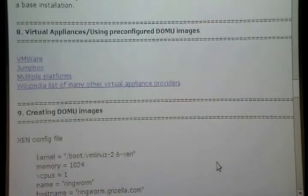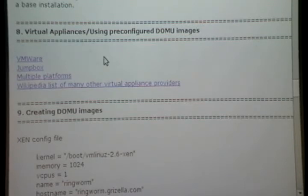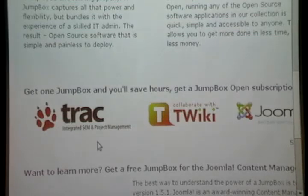Normally, when you have to jump back into the section here, if you're installing something like virtual appliances, which are pre-created images for you, there's sites popping up all over the place right now that are providing these specialized images where, like Jumpbox, they provide you with completely pre-configured systems. Like if you want a Trac system that's all completely set up, with all the software you need installed on there, and you don't have to do any tweaking or twiddling, then you can just download that image from there and launch it in your virtualization system, and you have a guest system up there that's running Trac for you.